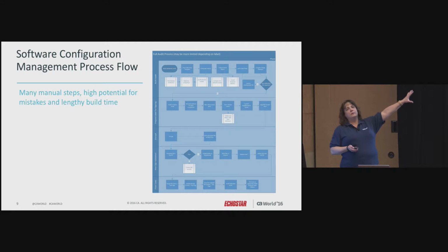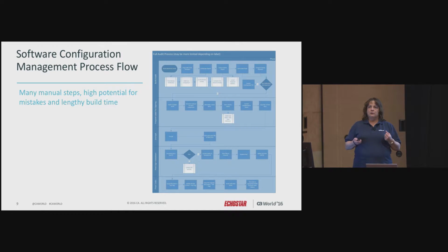This is my SCM side. They also have a lot of manual steps with the build audit coming through, the preparation for signing, encrypting the actual software, and then all the post documentation that we have to do. We are the details. We are the keepers of the data integrity.